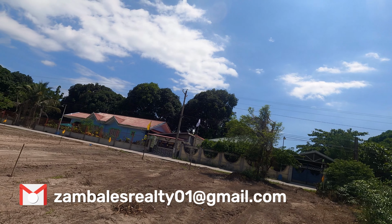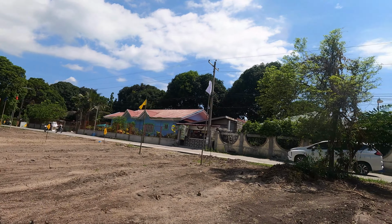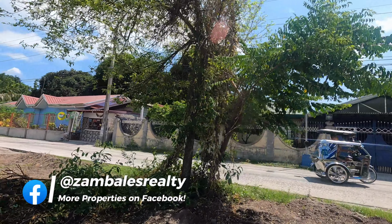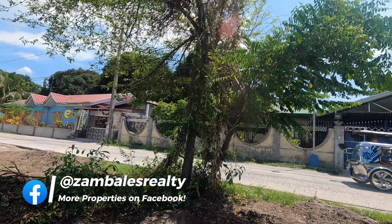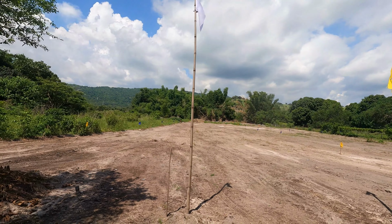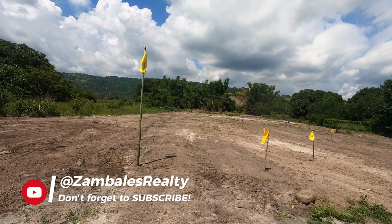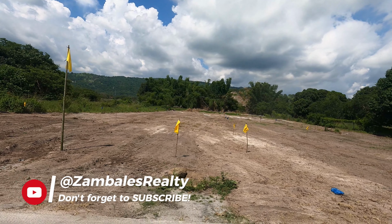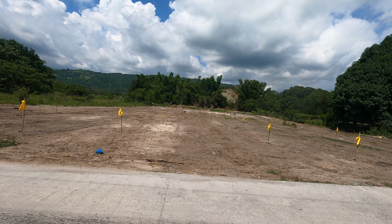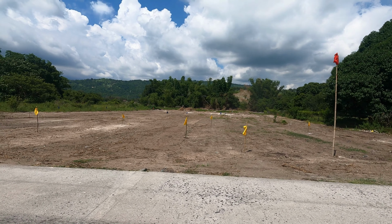Zambales Realty also takes the hassle out of property ownership. Our land survey services provide accurate measurements, ensuring your plans are rooted with precision. Navigating legal complexities? Our legal services ensure your transactions are seamless, and our due diligence guarantees peace of mind. And when it comes to securing your property, our land titling services make it official. Your investment, our commitment. Choose Zambales Realty, where excellence meets every aspect of your real estate journey. Call us today and let's build your future together.